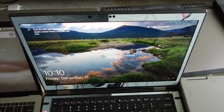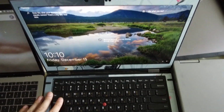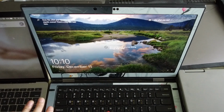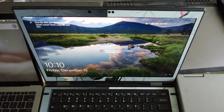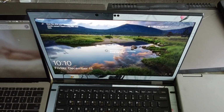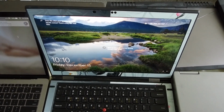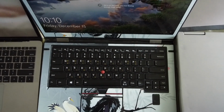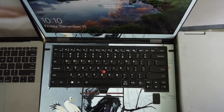And still, this is a 2016 model. This is the first generation. Still, one year later, I have not seen any other laptop maker make a better display than this. So it's kept up. It's a 1440p OLED display, and still no other laptop makers have made one. So pretty interesting there.